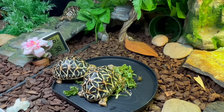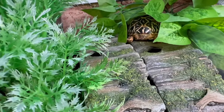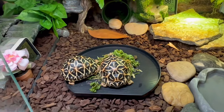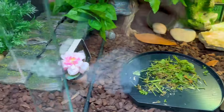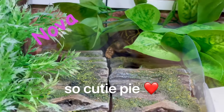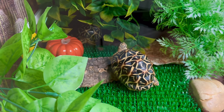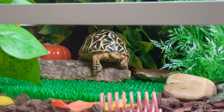Oh, it looks like Nova is ready to take a nap. Look at that cute butt. Alright guys, it's about time we leave them alone for now. We'll just check on them later. Hello, hello, good afternoon. Is there anybody there? Of course there is. That's Nova. She's awake. And that is Jemmy. And hi, Luna. Looks like they just be chilling out here. We'll come back later. Oh, another cute butt. What's going on?